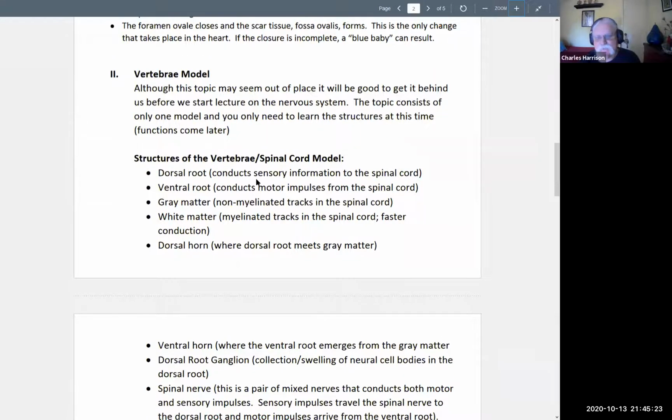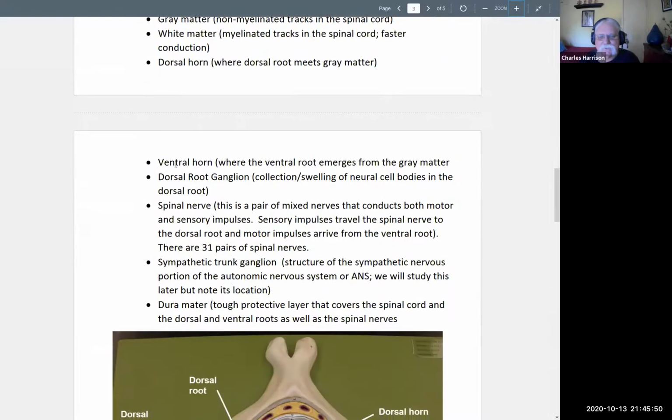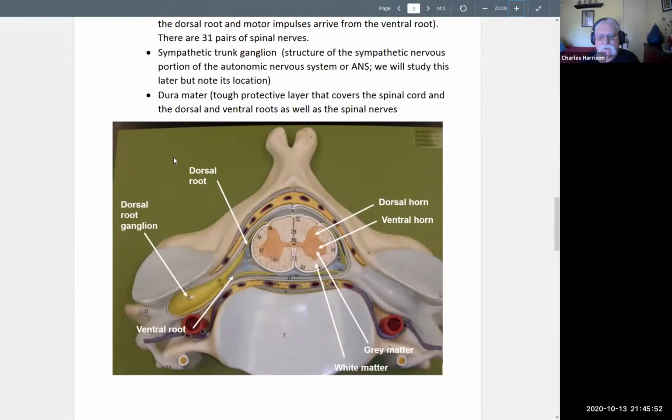Here's the second portion of this, the vertebrae model. This model is of a cervical vertebra. You're going to see it in a moment. I'm not going to spend much time on it because, like I said, we're so far ahead, but I feel like I've got to use some of the time up here. Okay, these are all terms you'll learn. Let me just get down to the model.